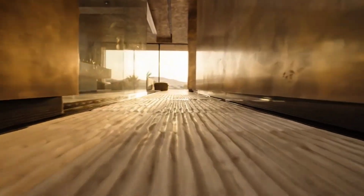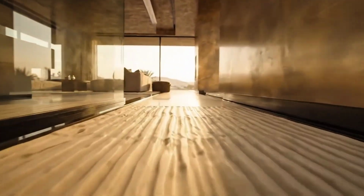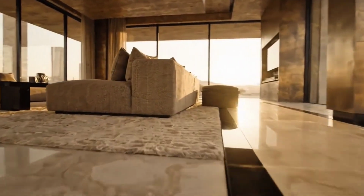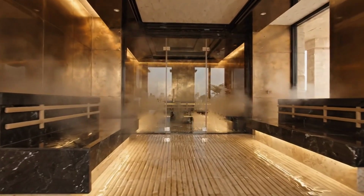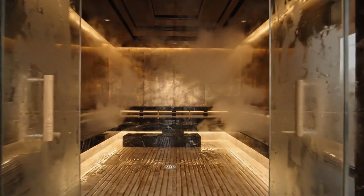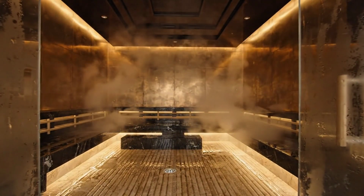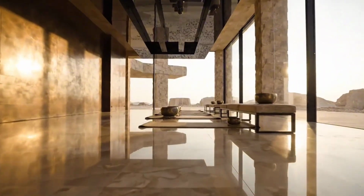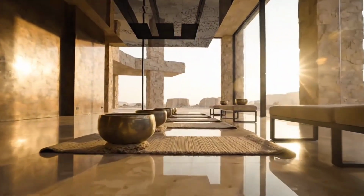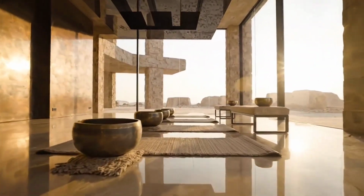Just look at these massive floor tiles. The polished fluted travertine glowing under warm lighting is pure absolute visual perfection. Step into the most relaxing sauna ever. Obsidian stone and heavy glass doors make this private spa feel completely unreal. Find your peace in this huge yoga room. The warm greige tones and brushed bronze details create total ultimate zen.